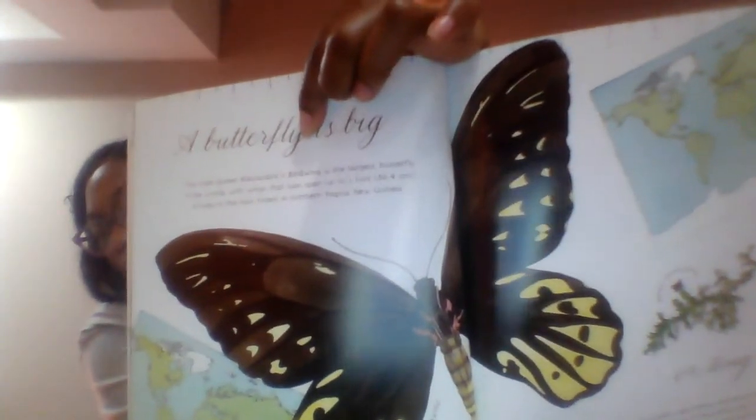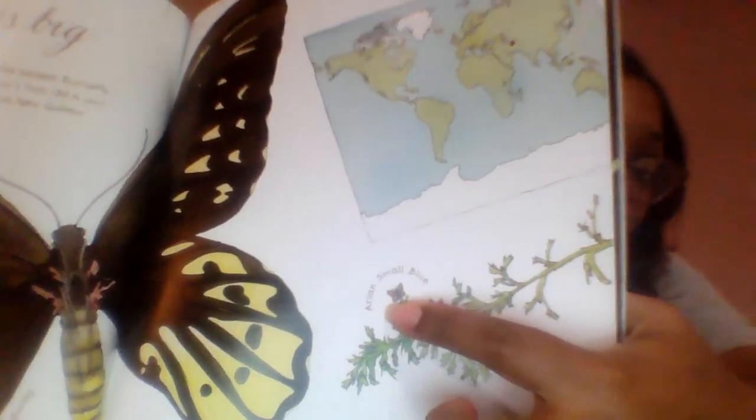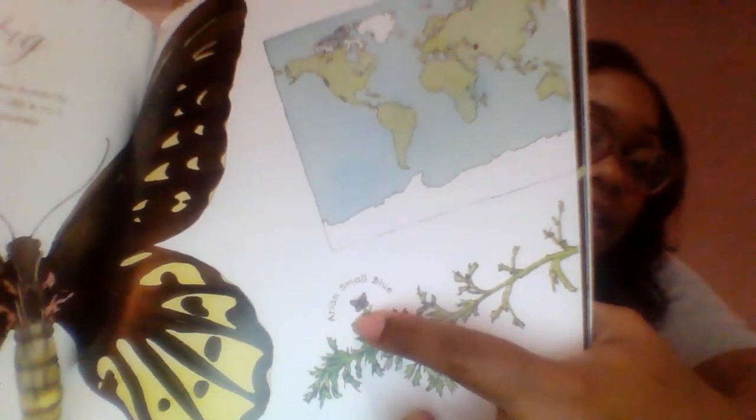If you look on this page, that's the big one, the big butterfly. And that's about as big as it would be in real life. And then over here, a really tiny one. That's a little bitty one. And that's about its actual size.